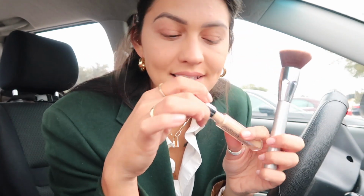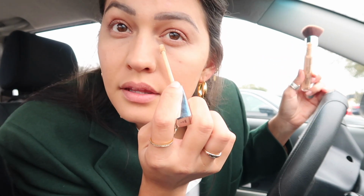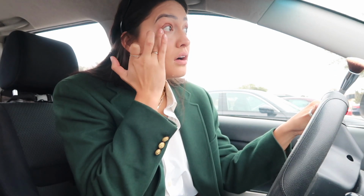Okay, and then I take the same concealer and I put the slightest bit underneath my eyes. And then I actually just use this finger and I slowly start blending it in. I find, are they gonna pick the lock? What kind of lock do you have? Sorry, I had to take a call from the locksmith.